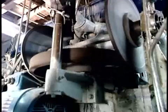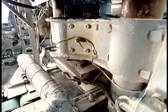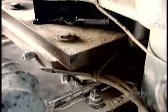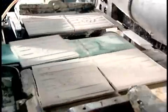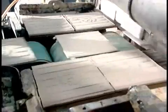A press descends, applying both heat and pressure. This compacts the mixture into the cavity, solidifying the shape. As the press rises, the mold automatically pops out the tiles. They roll off the machine onto a conveyor belt.